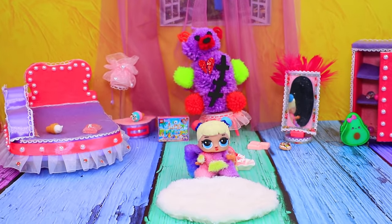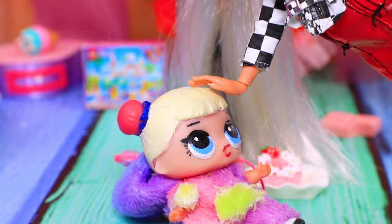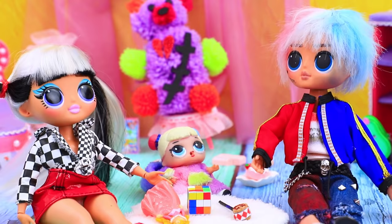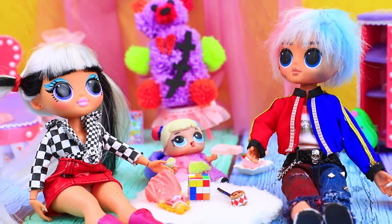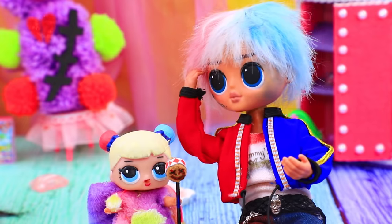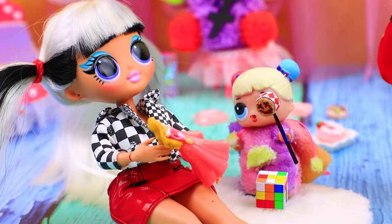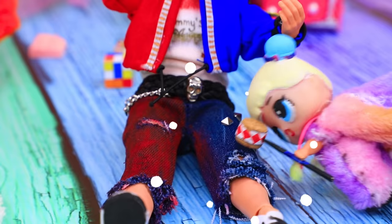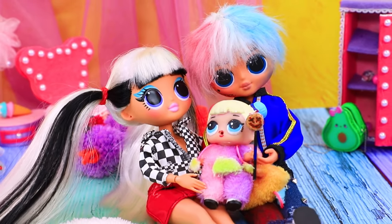The parents decided to find out what kind of personality their daughter has. Let's do an experiment. Put three toys in front of her. Honey, what would you like to play with? Yeah! I wasn't expecting that. Maybe you'd like a doll? Hey, wait, or you'll destroy the house! Hey! Our girl is a cute little monster.